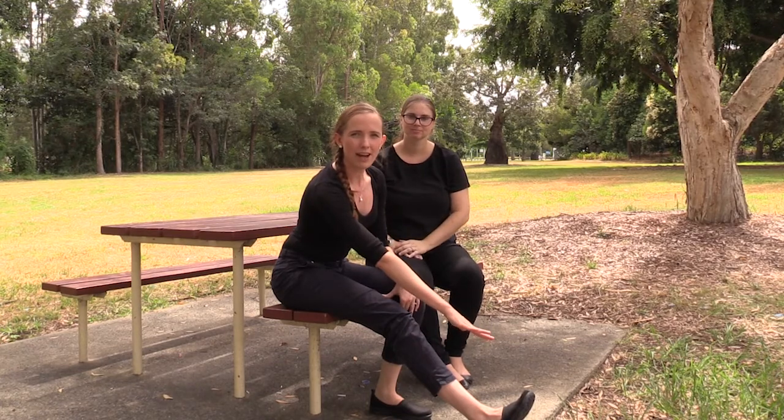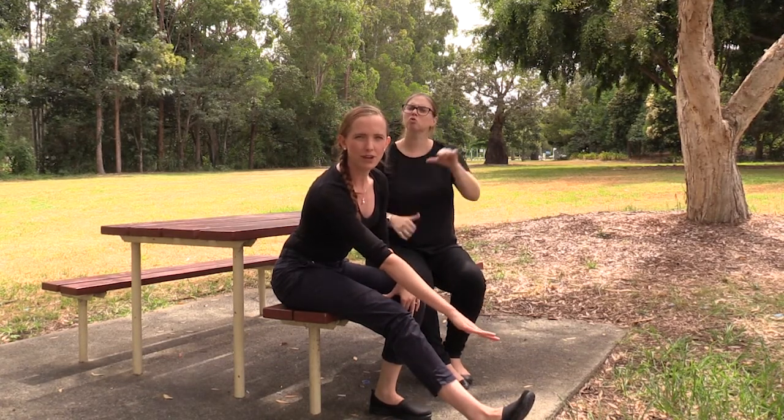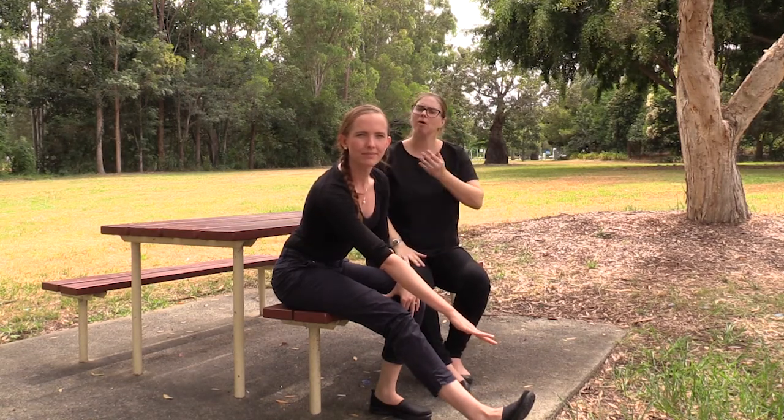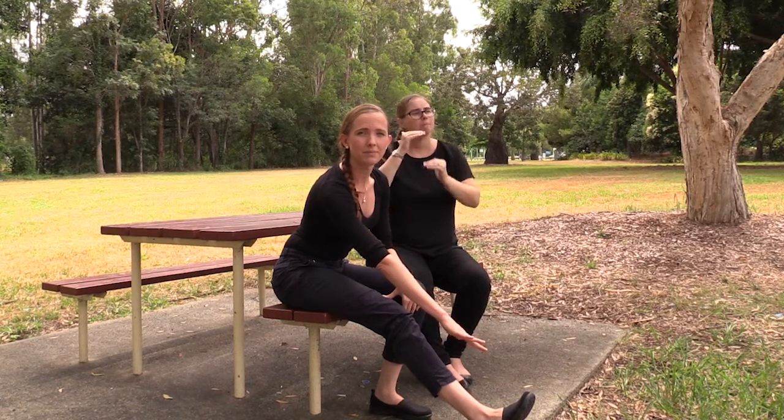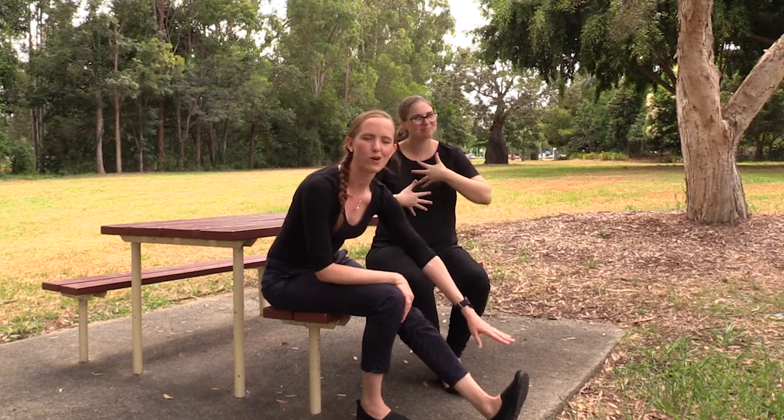Whenever you're doing a stretch, it should feel like a comfortable stretch rather than a painful stretch. And you can hold each stretch up to 30 seconds at a time. Make sure you keep breathing while you're doing your stretches too. You don't want to hold your breath.